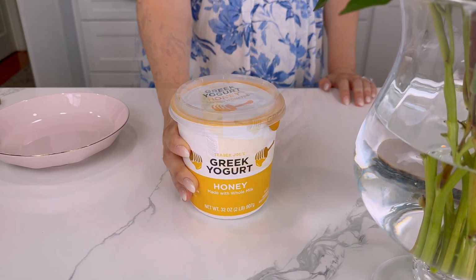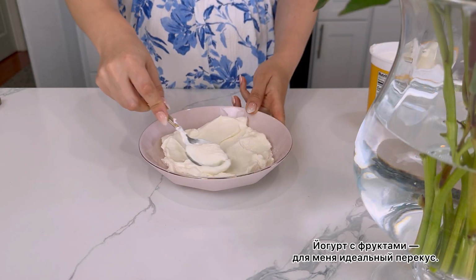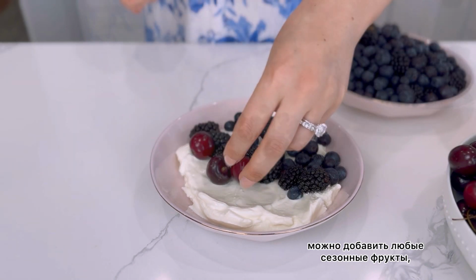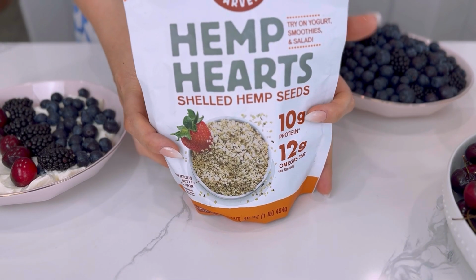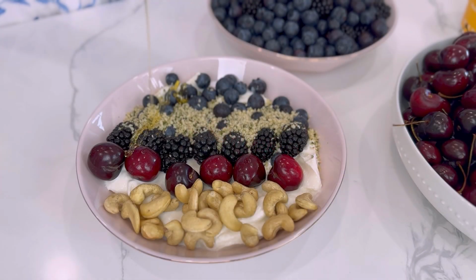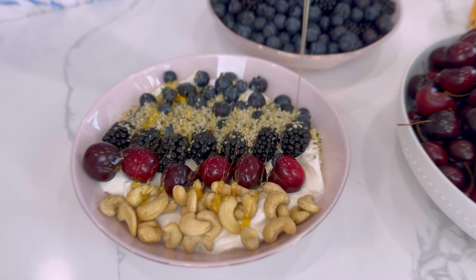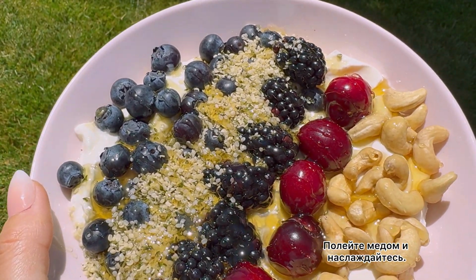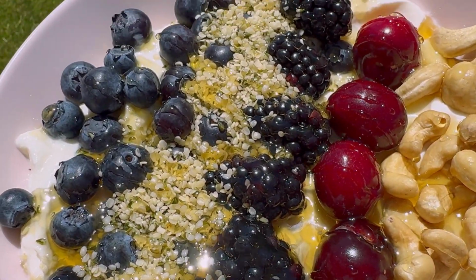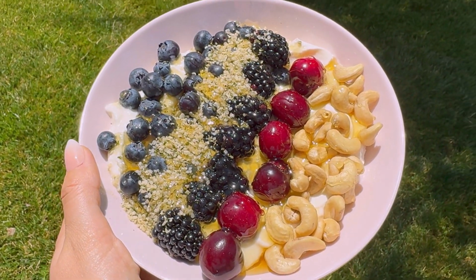A yogurt and fruit bowl is the perfect go-to snack for me. It's healthy and nourishing and it's packed with vitamins and probiotics. I love adding hemp seeds that have healthy omega-3 fats. Sometimes I add flax seeds as well. A yogurt bowl is so vibrant and versatile, you can add any seasonal fruit you have on hand. Drizzle it with the local honey for sweetness and enjoy.